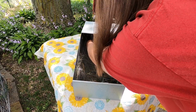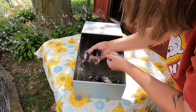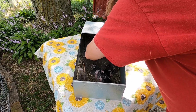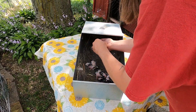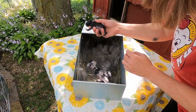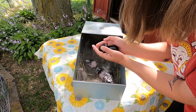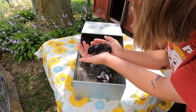And again, she has 5 in here, and you want to make sure to count each of them and check that each of them is healthy and active and plump. So there's 3, 4, and 5. And this one is black. So Brains has 1 black one and 4 multicolored ones, which are called broken. And it looks like those are all broken black. Some of them may be broken blue, which means that the white breaks up their color. This one doesn't have any broken aspect to it, so it's just a solid black.